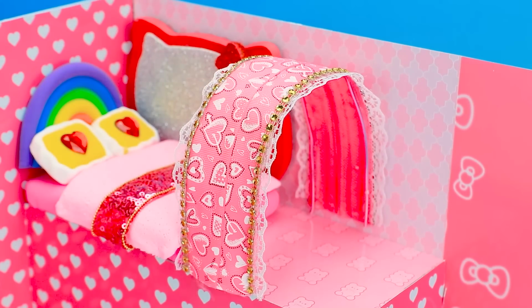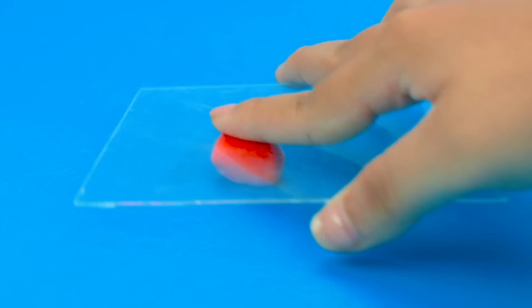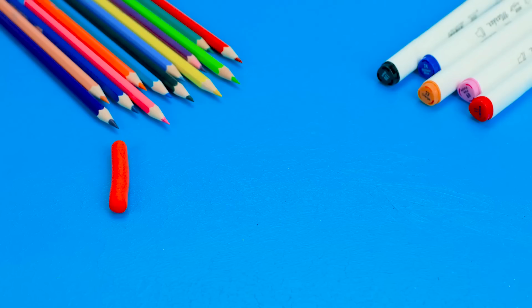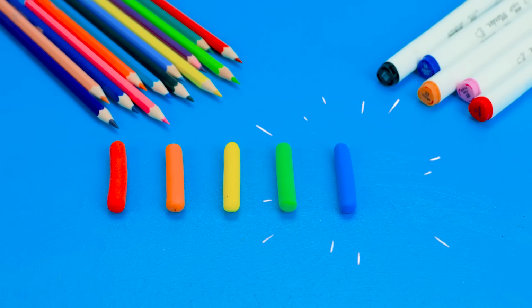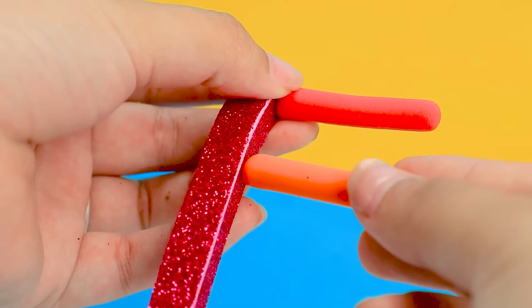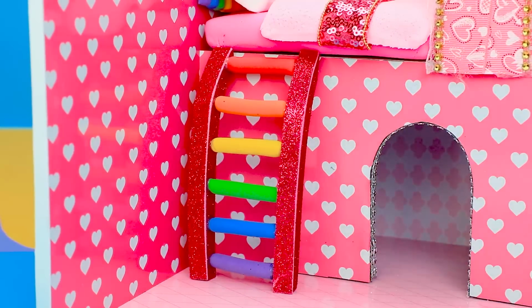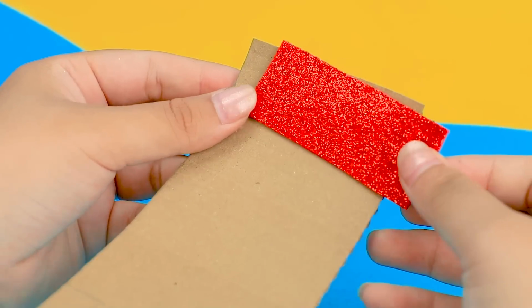Bouquet to make. Right. We have red, orange, yellow, green, blue, purple, and gem glitter, and easily make a rainbow stair to go up and down. I always dream of having a rainbow slide in my room.